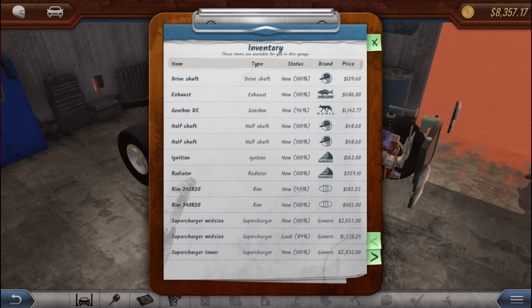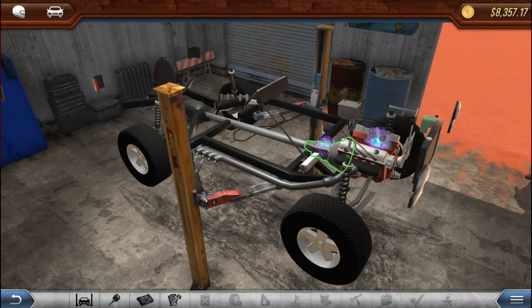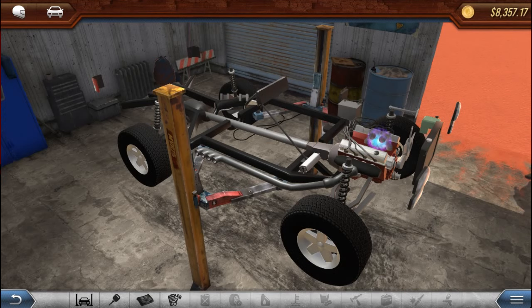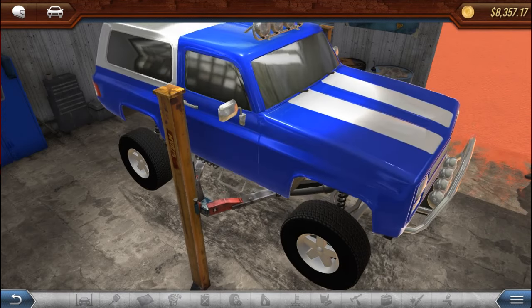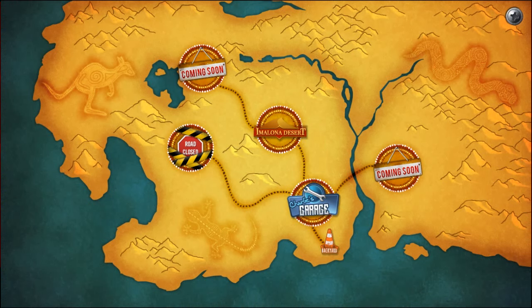We need to remove the clutch from that gearbox. I think we'll take that gearbox and put it in probably another car of mine, so we'll keep it, because I couldn't find a 5-speed. I only thought they had 4. So I think maybe now we might be good. It still might be way too much power.